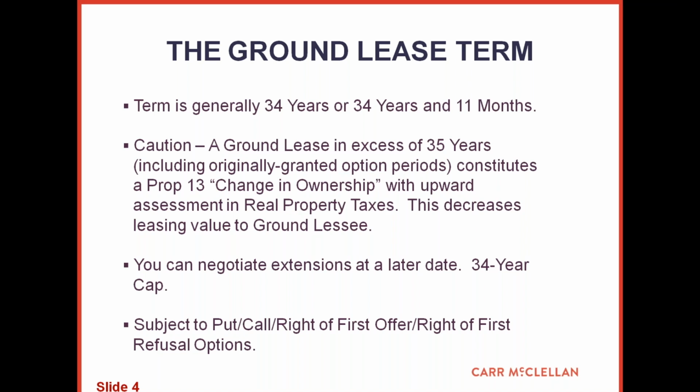The problem for this in the ground lease setting is that if the costs to the ground lessee to run the property, including real property taxes, goes up, they're going to have less of a profit margin from their space tenants, and the desire to do the ground lease drops. So we nowadays structure our ground leases, or our ground lessors, to have a term of either 34 years or 34 years and 11 months initially. You can't go over that, or it's a Prop 13 change in ownership.